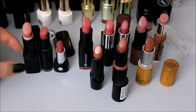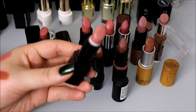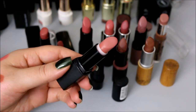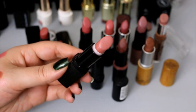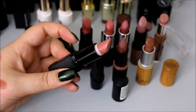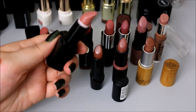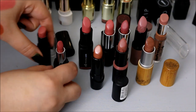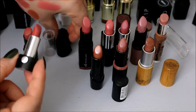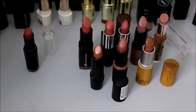All right, this one is also from e.l.f. and this is, of course, Runway Pink. You guys know I love this one. I wore this on my wedding day. It's very special to me. I do have one more backup, and that's it. This one's almost finished and I'm really sad because, again, these were discontinued. All right, Marc Jacobs, keeping. I only have one Marc Jacobs lipstick. This is in the shade Kiss Kiss Bang Bang.